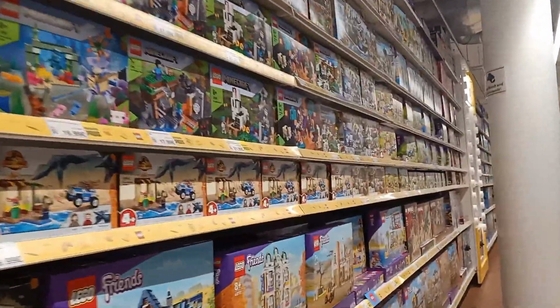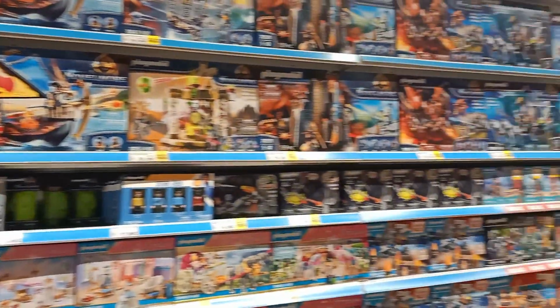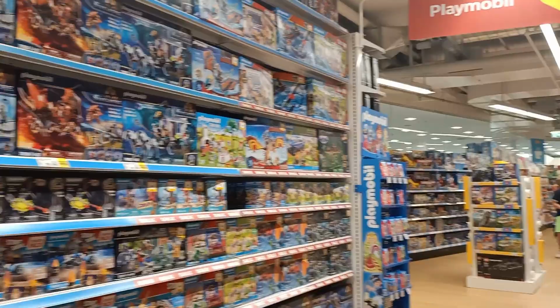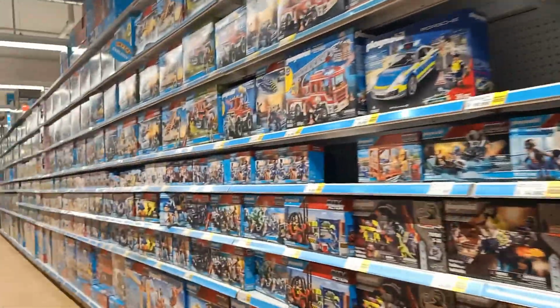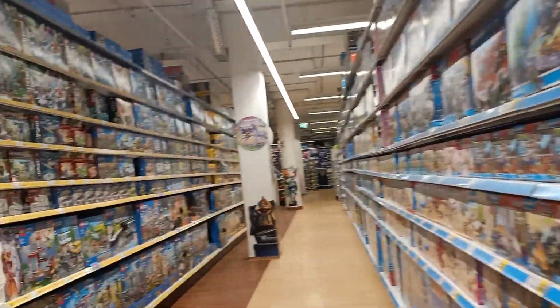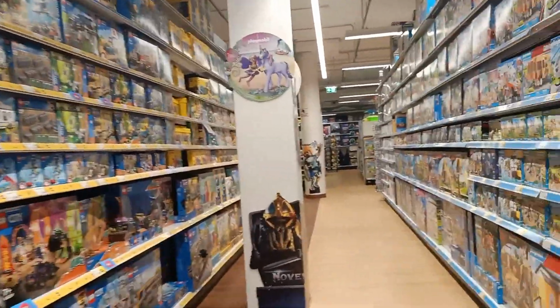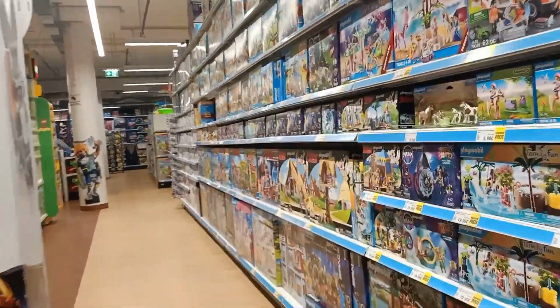But if you haven't seen Playmobil, please give it a Google. Some of the stuff is pretty damn cool if you're a collector of Porsche or some bigger cars. But of course, being Europe, this is a wall of Playmobil. Now, we do get these in Australia, but I wish they were more popular, but I didn't have them as a kid. Kind of wish I did, because they're pretty damn cool.